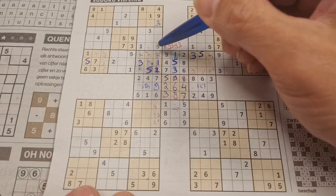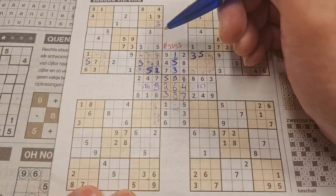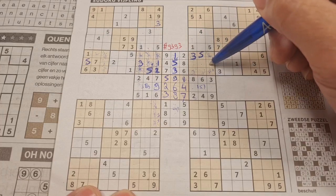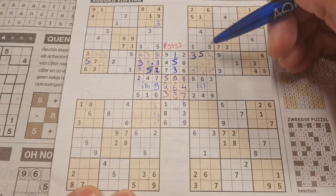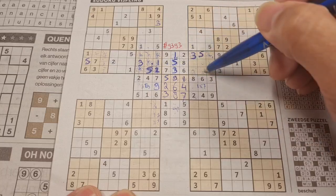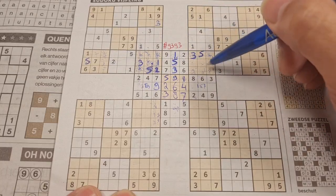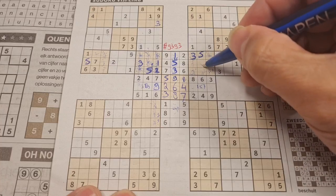1, 2, 3, 4, 5 missing numbers. Need a 9 here. Yeah. Need a 2 there. 2 in this row, 2 in the third row, so in the row between, the second row, only 3 places left for the 2: here, here, or there. We have a 2 in this column, no 2 there. 2 could be here, could be there.